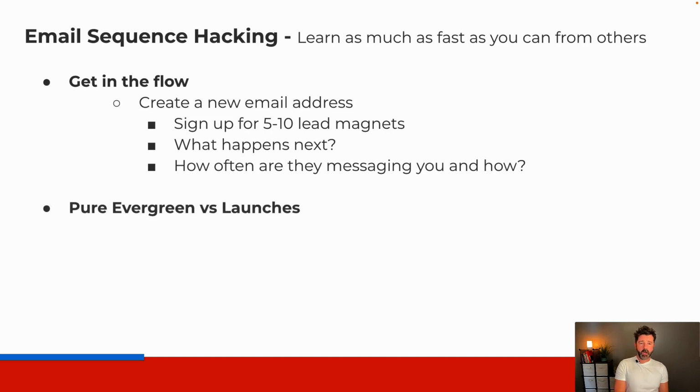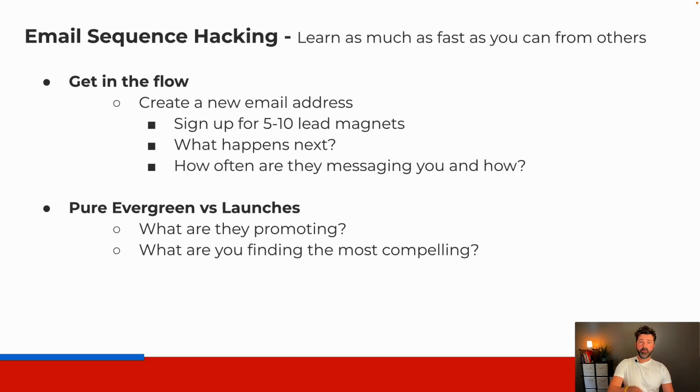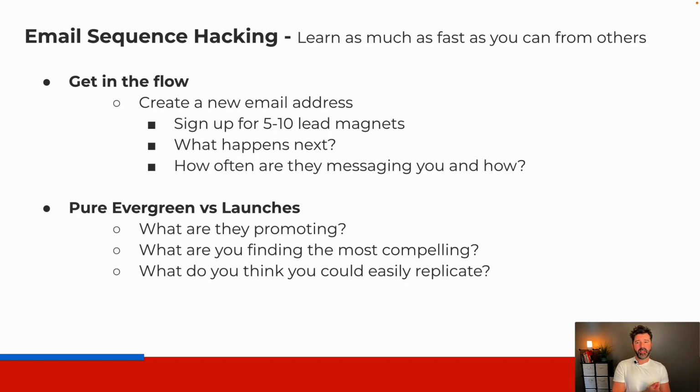Now that you're in the flow and you're seeing everything, you do want to identify, is this evergreen or are they messaging me towards a launch? So effectively, what are they promoting? What are you finding the most compelling as a part of this promotion? And then what do you think you could easily replicate into your own business? So again, learn as much as you can from others, take notes. Don't steal, but borrow, and see how you can apply this to your upcoming launch.